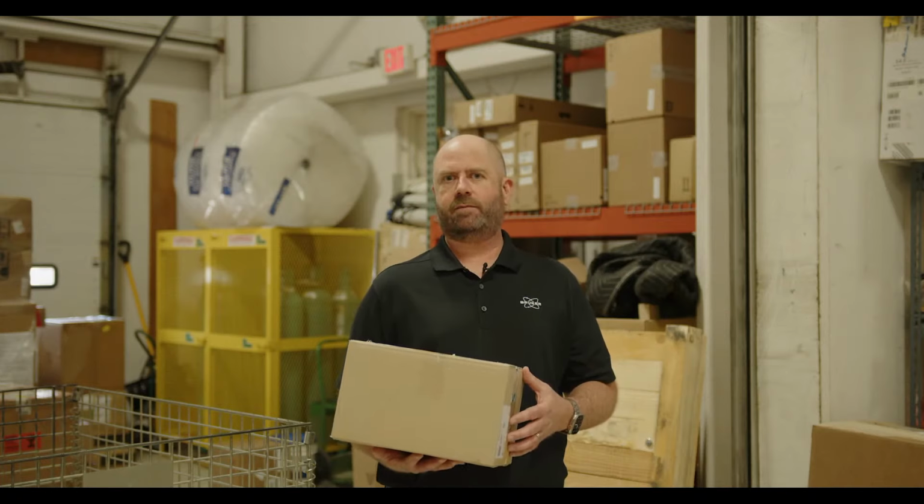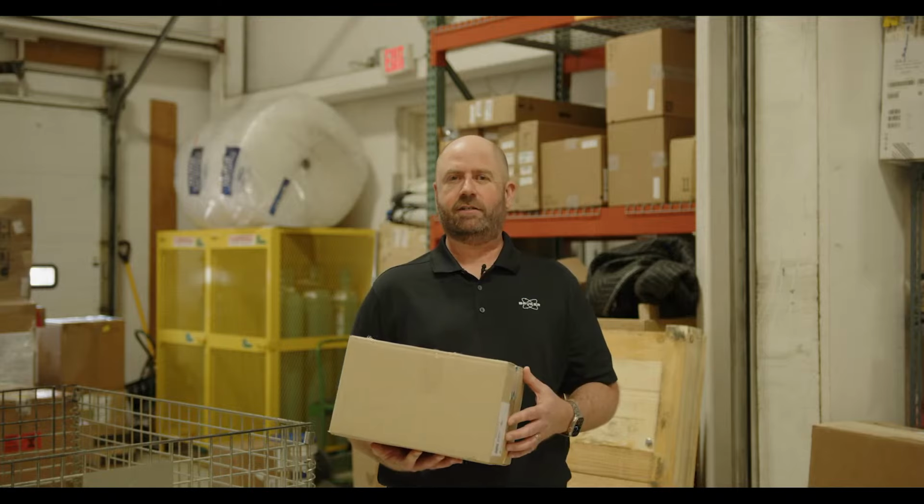So this is our shipping and receiving department. We have 6 different carriers that come in and out of here every day, dropping off parts and picking up parts for our field representatives and for our customers. I want to thank you for joining us in this look behind the scenes of our service operations, and have a good day.